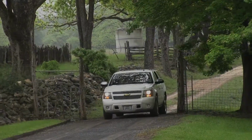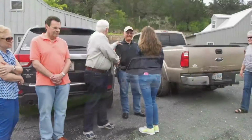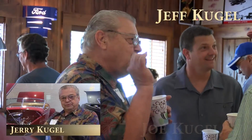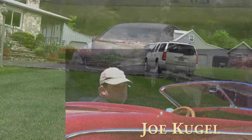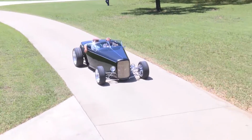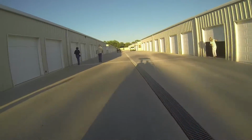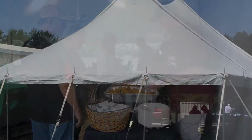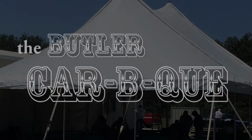Once every 2 years, Rhett invites 50 or so of his closest personal and business friends, including some legendary names in the car world, like Jerry Kugel and Sons, to admire and enjoy his collection up close and in person. These lucky folks also get a chance to take a few laps around the adjacent quarter-mile track on the car barn-filled property, preceded and followed by some on-site catered meals under a huge tent. The 2-day event, aptly called the Butler CarBQ.